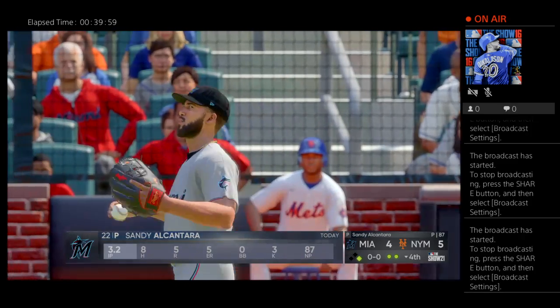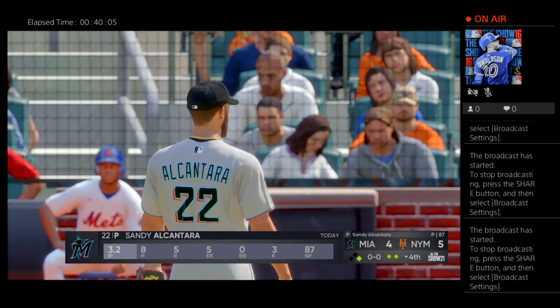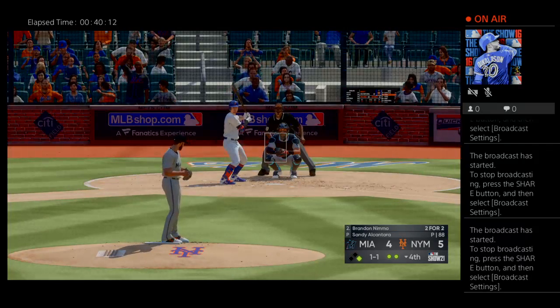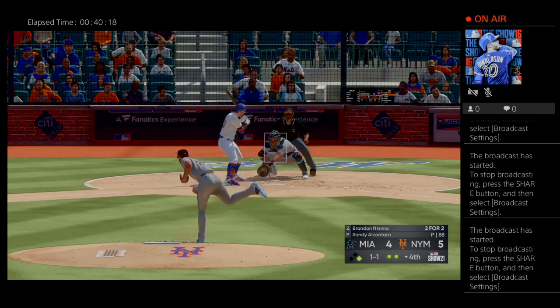So he's clearly been scuffling out there, really unable to find a rhythm. Yeah, man, I think his only hope is to try to get out of this 4th inning and maybe try to regroup for the 5th. But this is 8 hits he's given up already, so he might even have trouble doing that. Stepping in now, Brandon Nimmo.